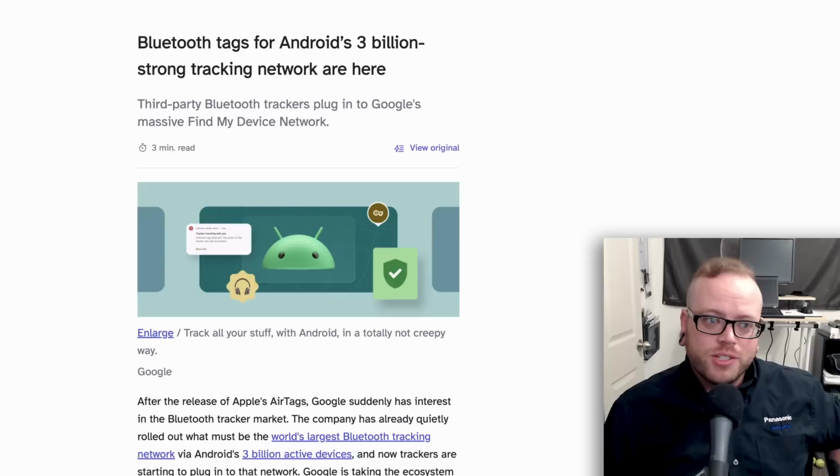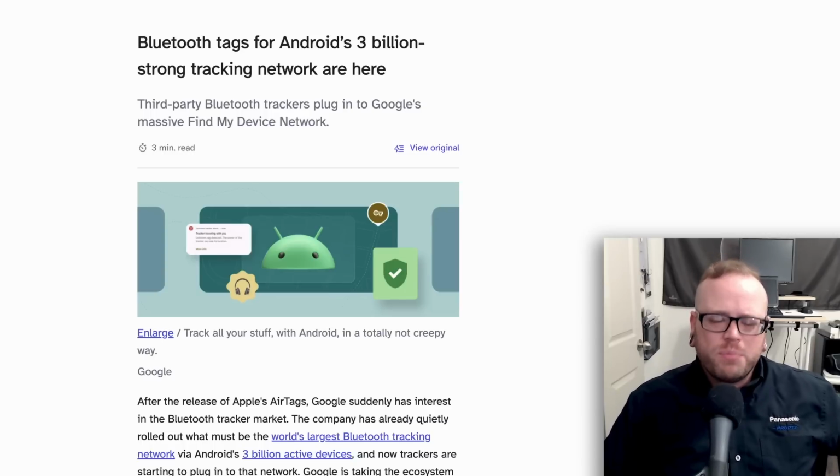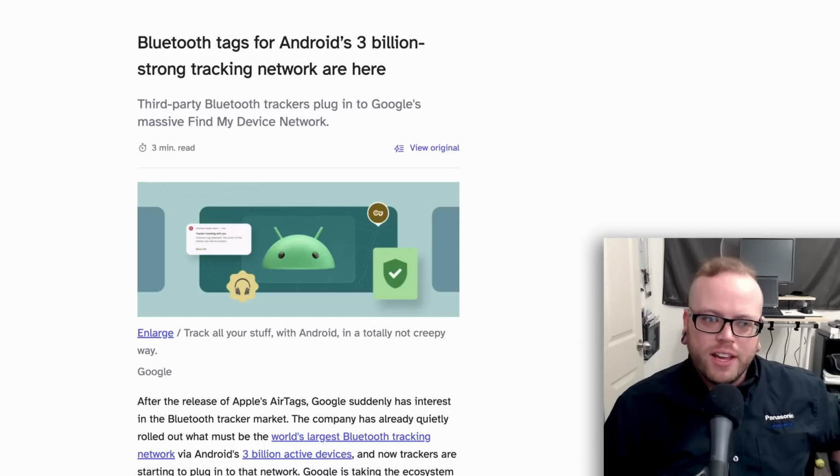This article says Bluetooth tags for Android's 3 billion strong tracking network are here. The title really says it all. So late last year, I'm pretty sure we covered this. Android announced that they were going to create their own version of the Find My network. And originally, this was just for phones. If you lose your phone, you can figure out where it is. It's exactly like Apple. You can track down your phone.